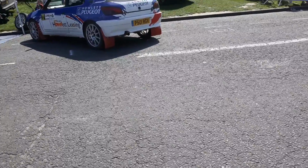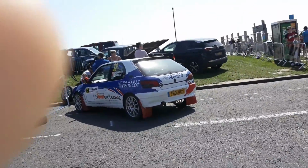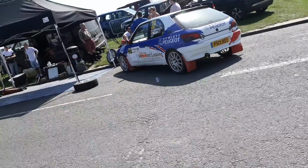The Ford Escorts are from the 70s. Okay. So that one up there, is that one from... Yeah, that one where there was two together, same ones. Oh. From the 70s.